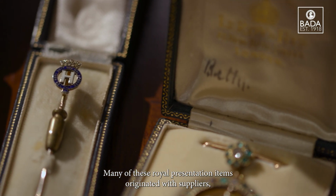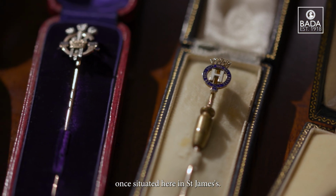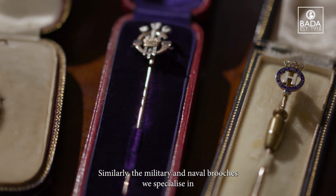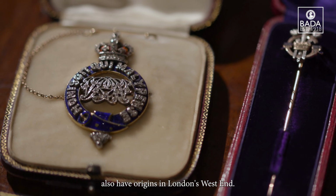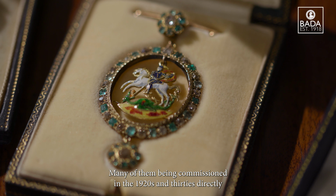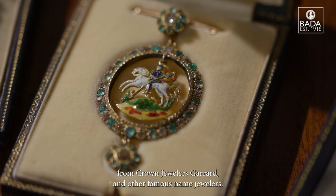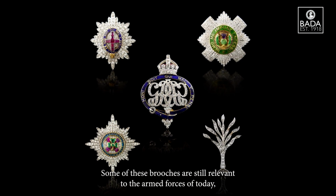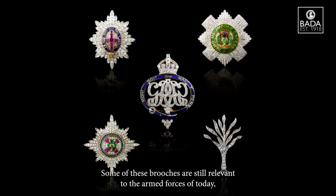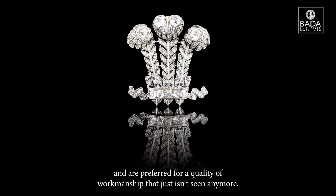Many of these royal presentation items originated with suppliers once situated here in St James's. Similarly, the military and naval brooches we specialise in also have origins in London's West End, many of them being commissioned in the 1920s and 30s directly from Crown Jewellers Gerard and other famous name jewellers. Some of these brooches are still relevant to the armed forces of today and are preferred for a quality of workmanship that just isn't seen anymore.